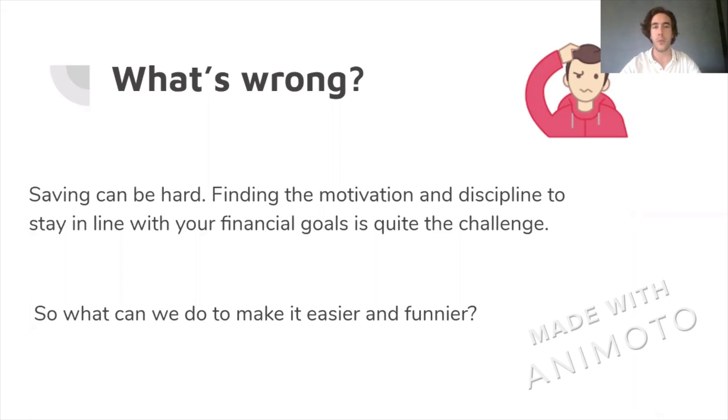We did some research and found out that young people have a hard time saving, whether it's because they don't have the knowledge to do it or because they don't have the discipline to keep saving. So we were thinking, what would be a way to make saving easier and more fun?